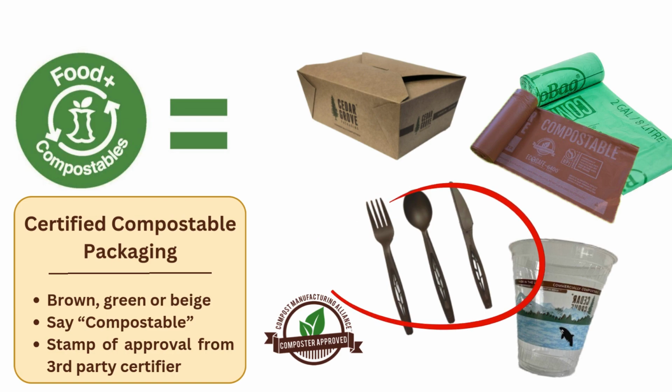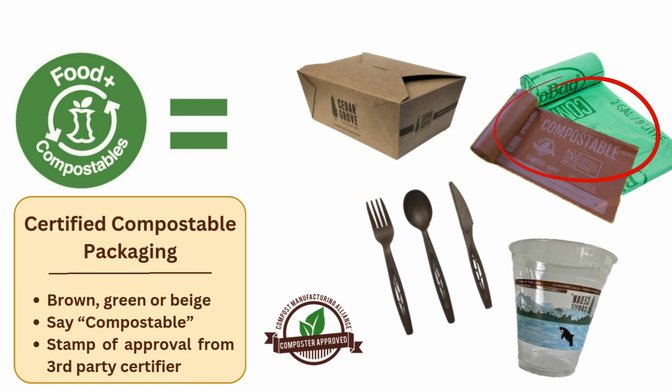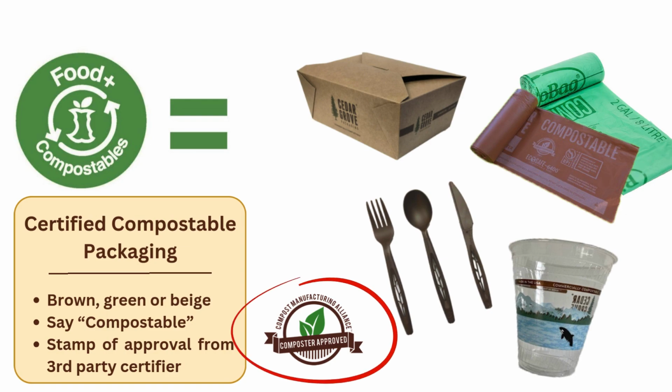Second, these items have to say the word compostable. Any other wording such as biodegradable or plant-friendly is prohibited in the state of Washington. And finally, these items have to have a stamp of approval from a third-party certifier. This means that the item was tested by a third party to break down in a compost process.